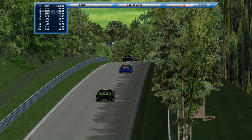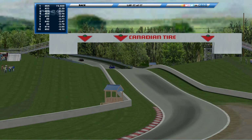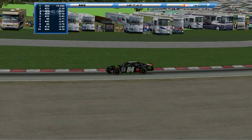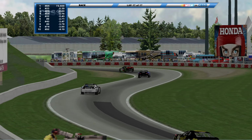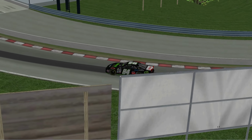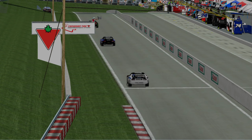And Bates in the 23. Drove it in there too hard. But Monaco, that was perfect. Perfect turn for the 84 car. And he's going to easily take this win. It was a three-car battle, but Eric Monaco will come out on top. Checkered flag in the air. Eric Monaco is going to win at Canadian Tire Motorsport Park.